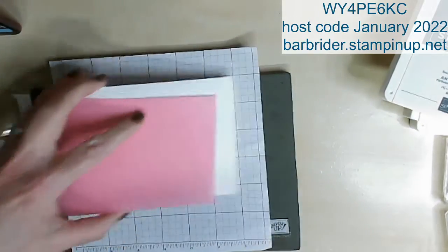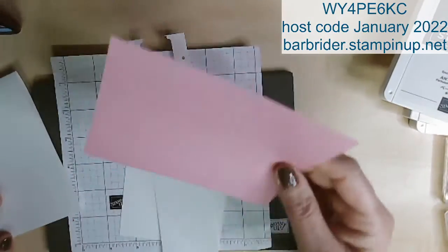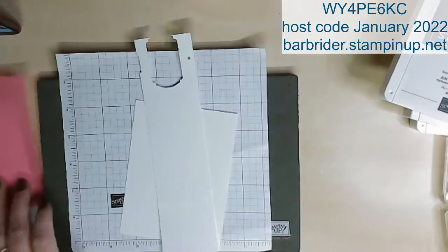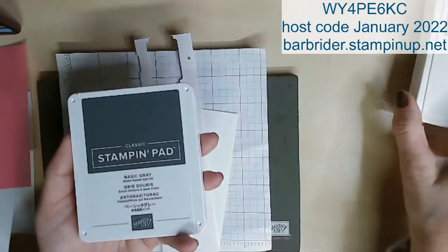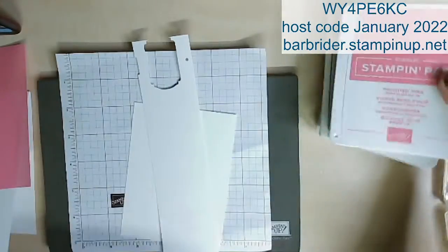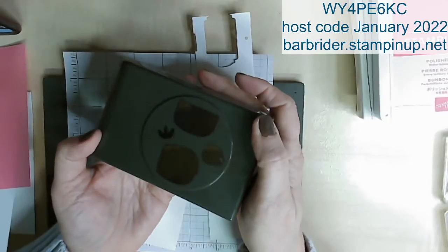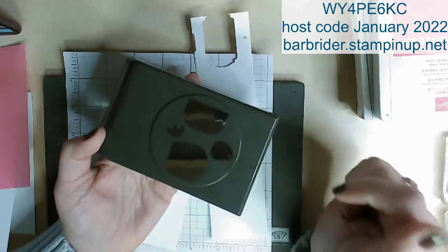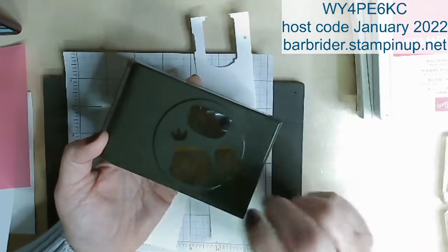Okay, so let's get our stamping done first. And what is my color palette? Oh, I'm sorry. This piece is 3 3/4 by 5, the polished pink vellum. All right. So we are going to use our basic gray, old olive, and polished pink. That's the 3 colors we're going to use. Now, when you're stamping your images, I'm trying to get this so you can see it so it doesn't have the glare. You want to be conscious of how you're stamping them according to how they are in the punch. All right. So that's what we're going to do here.